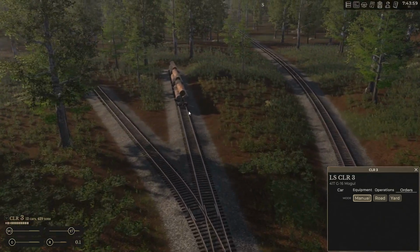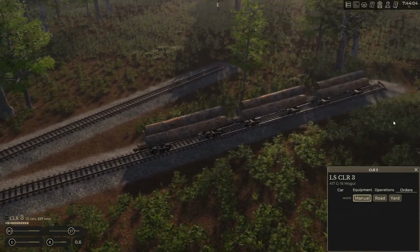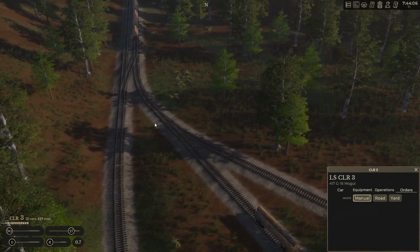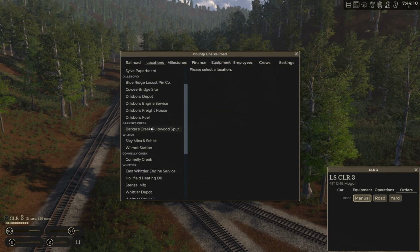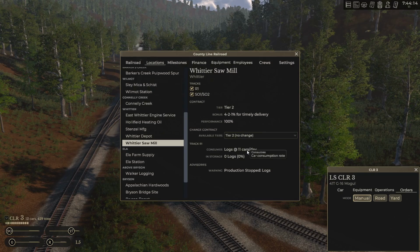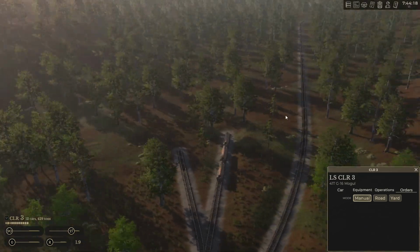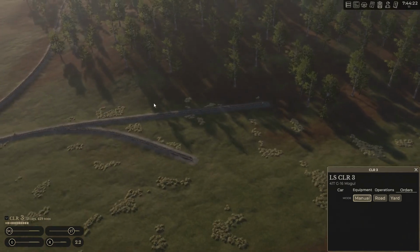Just want to hook up with this. Oh yes, I bought three new ones as well. That makes now 11, and my sawmill can take 11 cars a day, but they can't fit 11 inside this one at the top, because I bring almost 9 cars here.